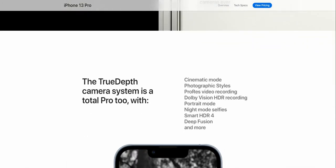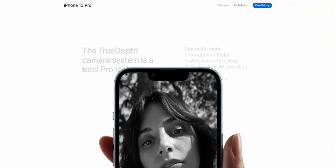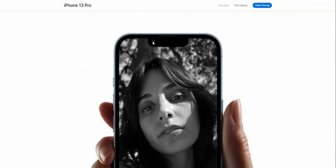The True Depth Camera System is a total pro too, with cinematic mode, photographic styles, ProRes video recording, Dolby Vision HDR recording, portrait mode, night mode selfies, Smart HDR 4, Deep Fusion, and more. There's your True Depth camera on the front.